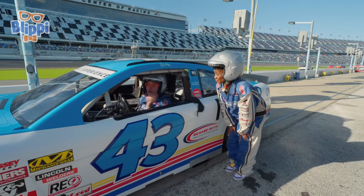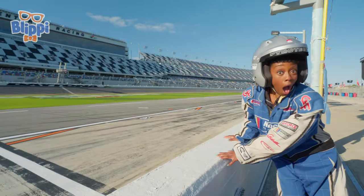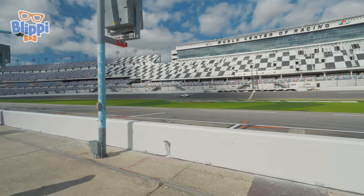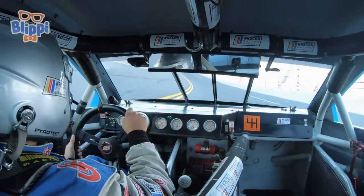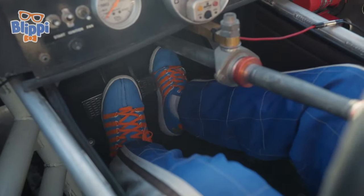And remember, you don't want to forget your seatbelt. Yay, go, Blippi! Whoa! Yeah! Whoa, this is really fast. Check it out! Here we go!